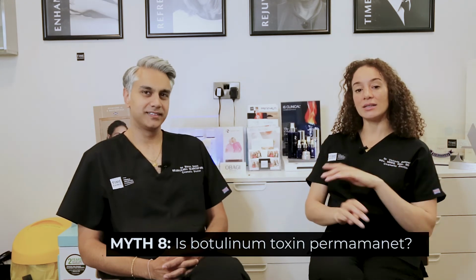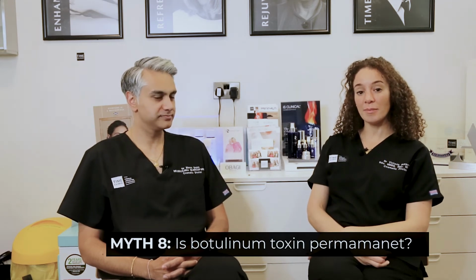Myth number 8. Is botulinum toxin permanent? The answer is no. The muscle regains its strength every 3 to 4 months and it will require treatment again around that point.